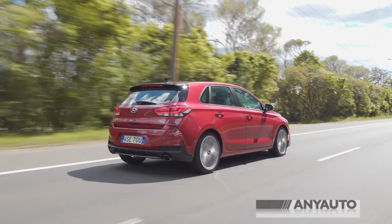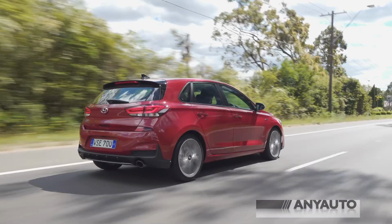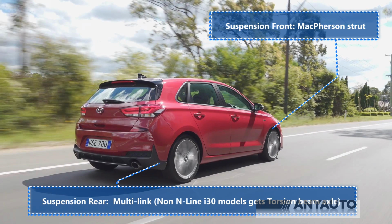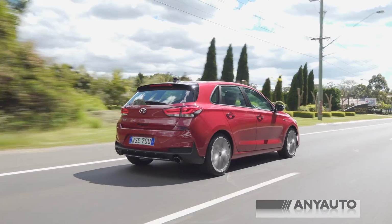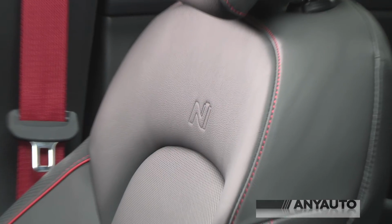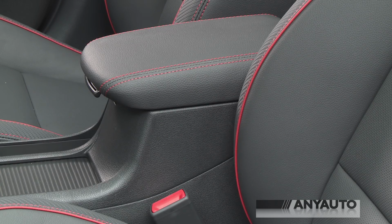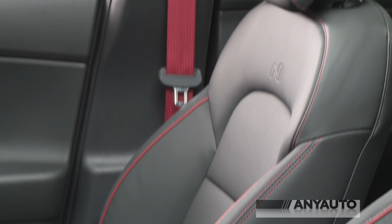Not only are there differences in the safety gear between the trim levels, but there's also a difference in the suspension between the trim levels as well. The i30 N-line models get a more sophisticated multi-link suspension in the rear, whereas the non-N-line models all get torsion beam, and that goes for whether it's a sedan or a hatch. 87% of i30 sales are hatches. 8% of i30 sales are manual.